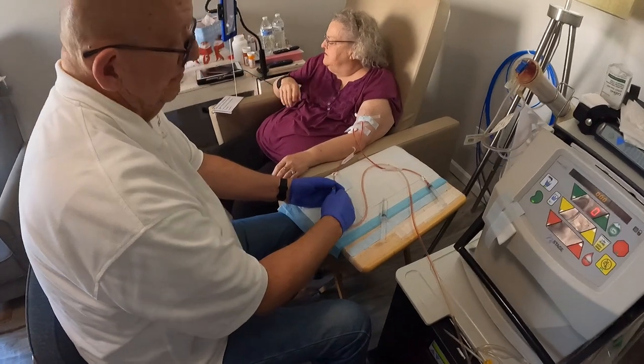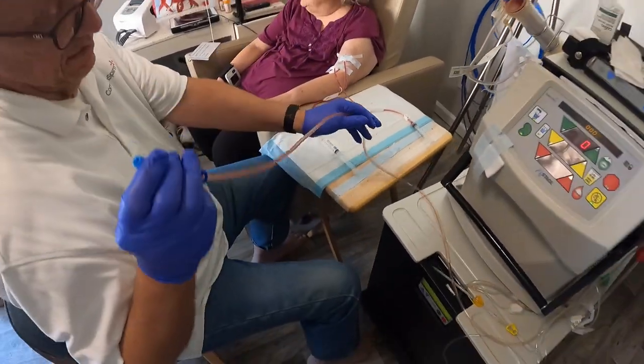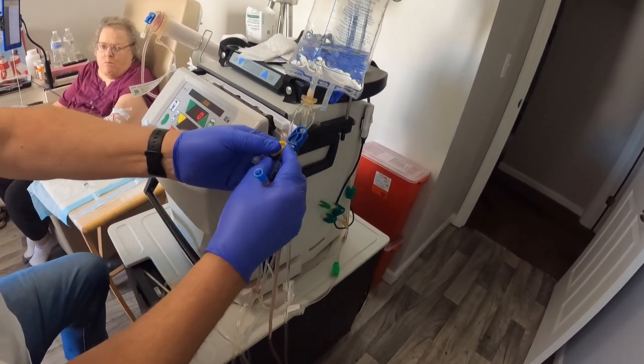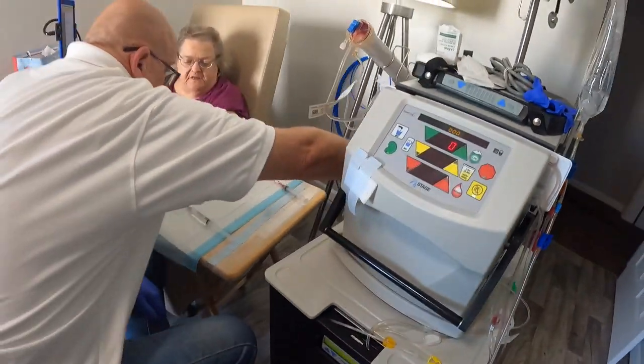Disconnect the venous line from the needle and connect the syringe to the needle. Connect the blue venous line to the blue clamp in the saline bag. Just putting it back where it came from. Turn off the cycler and remove the needles.